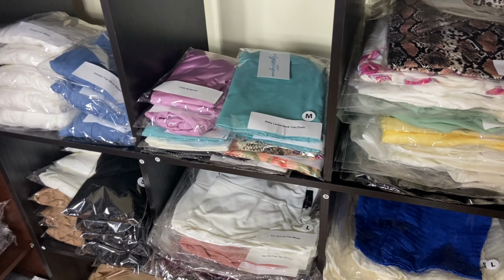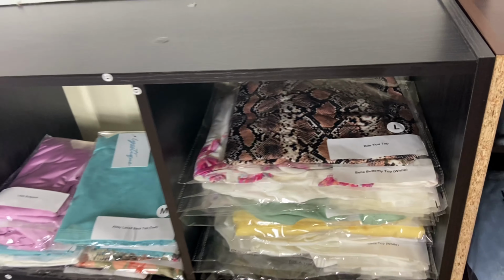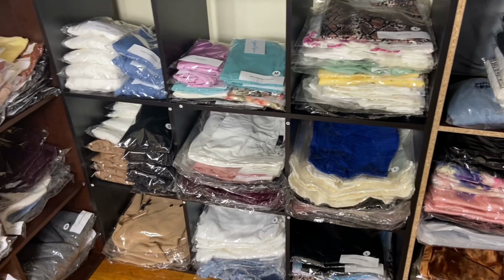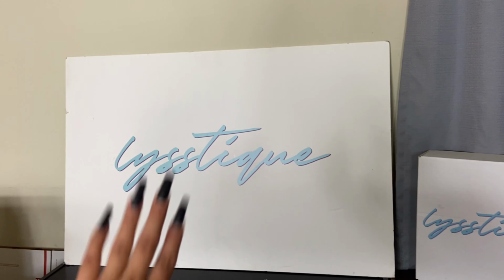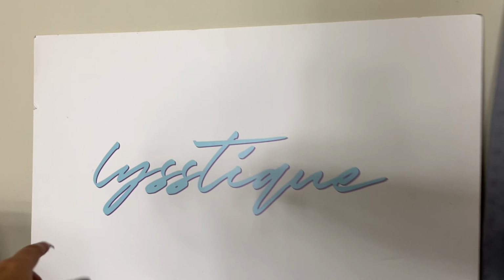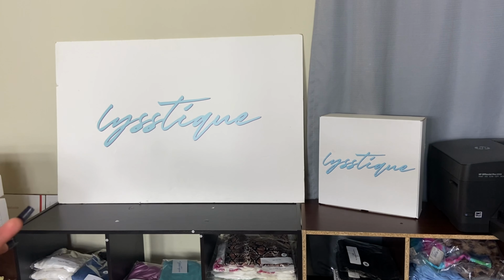This also helps me out when I do pop-up shops because I'm able to easily pull the item when people are checking out and stuff like that. And then this sign up here is just one of the signs that I use at one of my pop-up shops. I don't use it anymore because, as you can see right here, it got a little bit torn and it's dented on the sides. But I just leave this here because obviously, you know, brand aesthetic, Lystique.